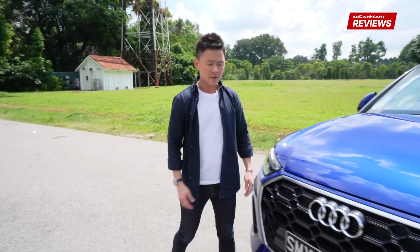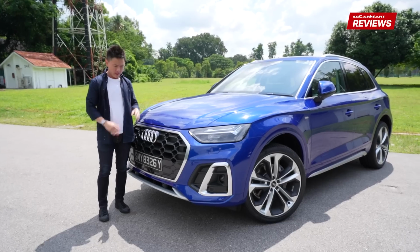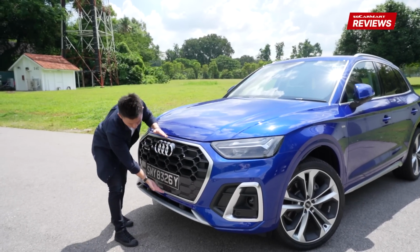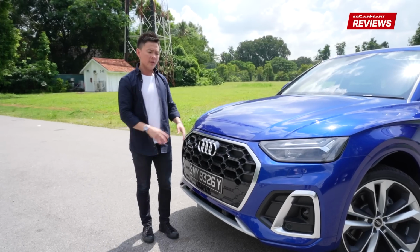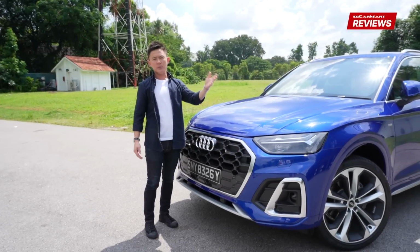What we have here today is the facelifted Audi Q5 in its S-Line trim. You have a wider grille, wider than its predecessor at least, but no less shallow. You get this honeycomb design that instantly reminds you that this is an Audi. It's nothing else on the road. You look at this and you know it has to be an Audi, can't be anything else.